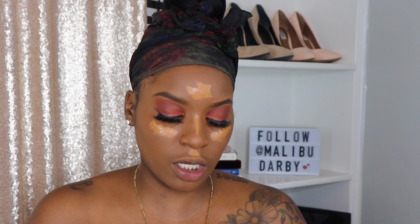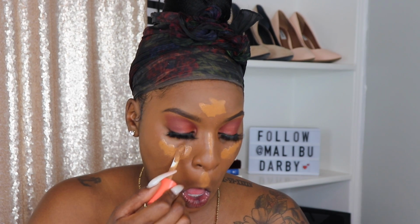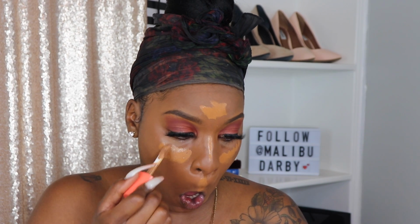And again, these are not specifically mattifying or anything like that. I don't really get anything that's hydrating also though. So while I don't specifically get mattifying, I don't get anything that's hydrating either. And using multiple concealers is not required. It's not gonna help you mattify. It's just a personal preference. I like the gradient.